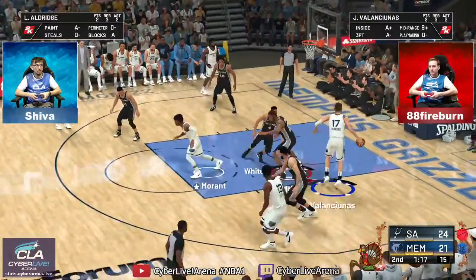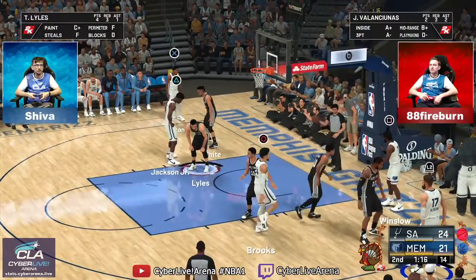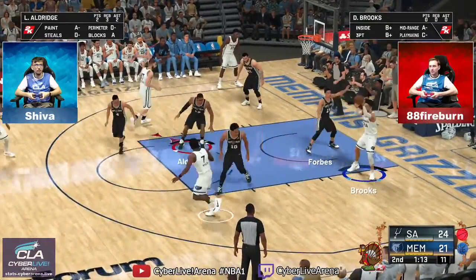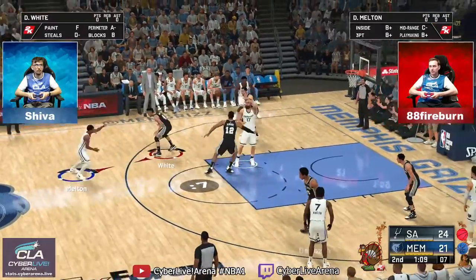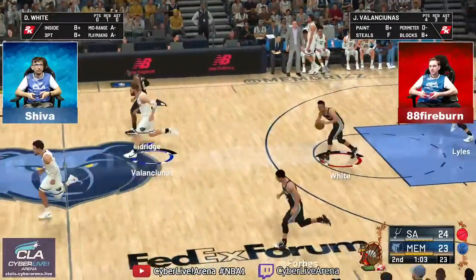Morant passes to Valanciunas. Knocked loose, and it's out of bounds. Last touch by White. And Memphis making a change here. Elton's checked in. Here's Brooks. Still getting warmed up offensively. No scoring yet from him. Memphis moving that ball around. Yep, that one goes. That's where Valanciunas is a handful, inside and on the block.